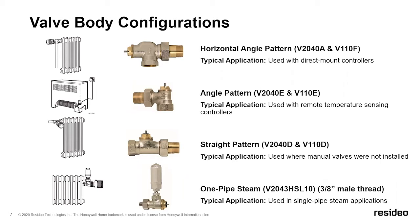I see this a lot on retrofits where there maybe was no radiator valve control. So when the system just came on, it completely heated the entire radiator and then kept going. If you want to add temperature control, a lot of people cut these into the radiators. So this is another series.